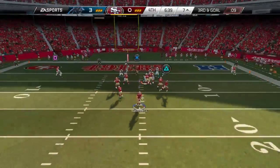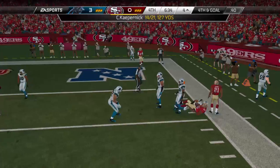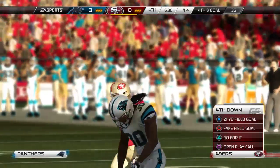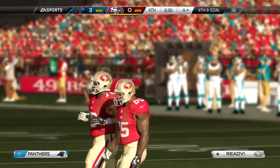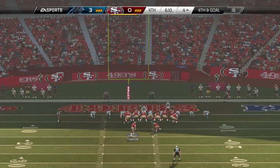Third and goal from the 7. Play fake here. Kaepernick gets it to Vernon Davis. This is a nice drive by the offense, Jim. They're down. They're driving down the field. Let's see if they can put 7 points on the board. Should be an easy one here.